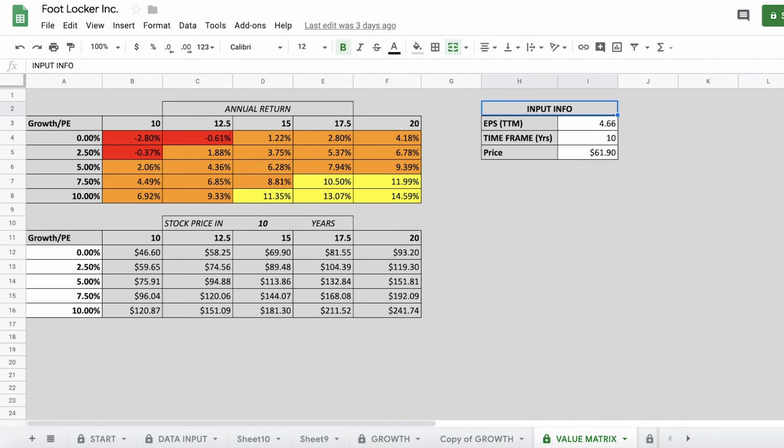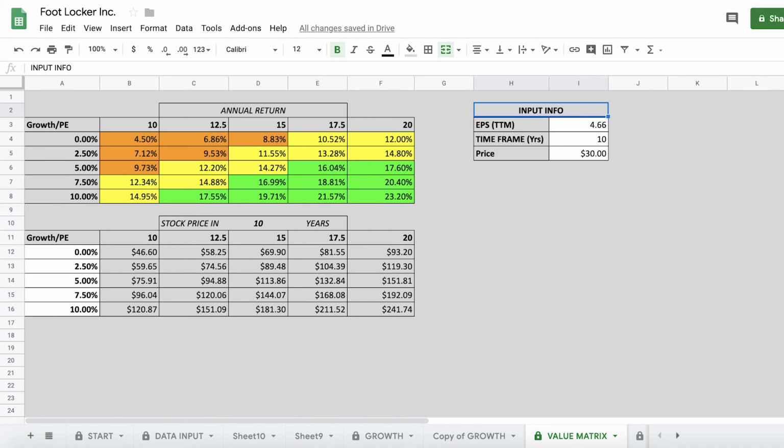Now, if the price was $30 per share instead of $60 per share, which is a 50% discount from the current price, you can see that with only growth of 5% per year and a 15 PE, we would achieve a return of about 15% per year from the stock price appreciating. And then on top of that, we would receive their dividend, which at the moment is between 2 and 3%.